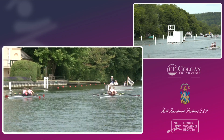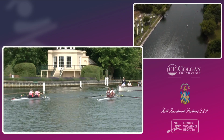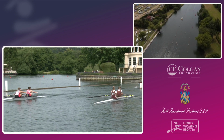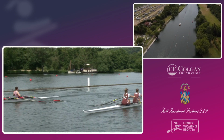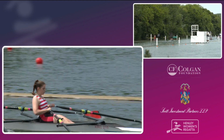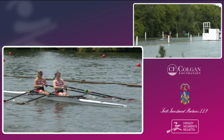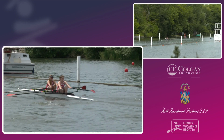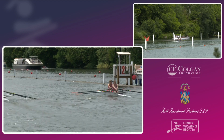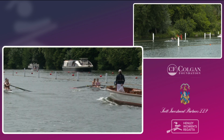These two clubs are very, very close to each other, and there's not much to choose between them as they got to the top of the island. No, they're both very close still. St George's nearest to us. Kingston Rowing Club. Again, another kit that's easily recognisable, the red and white stripes. And it's probably Kingston there that have just managed to get a slight lead.